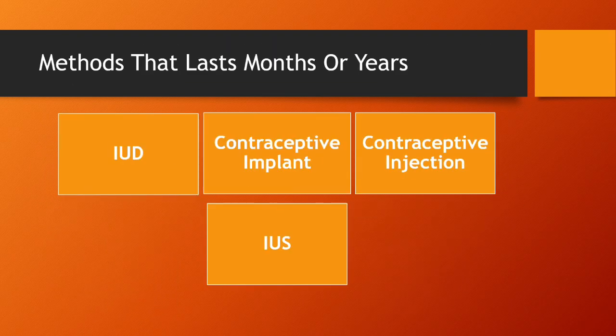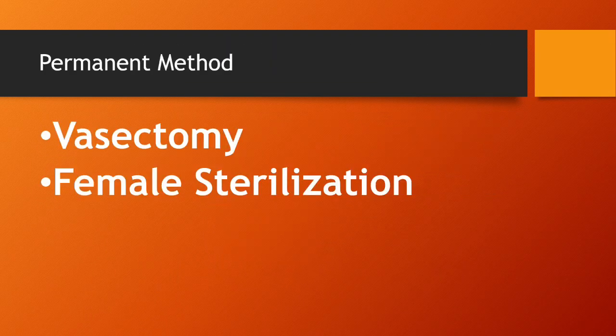These are the permanent methods: vasectomy and female sterilization.